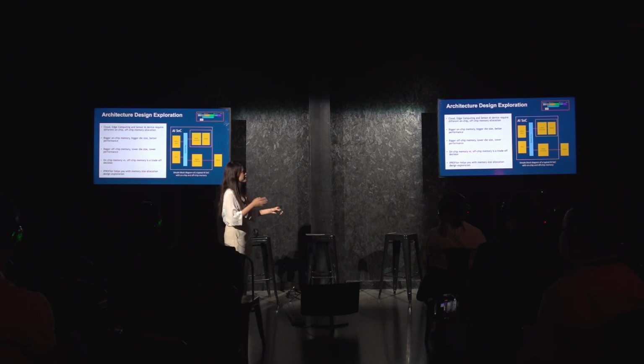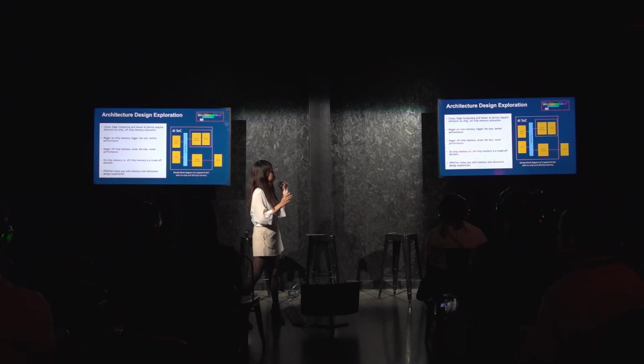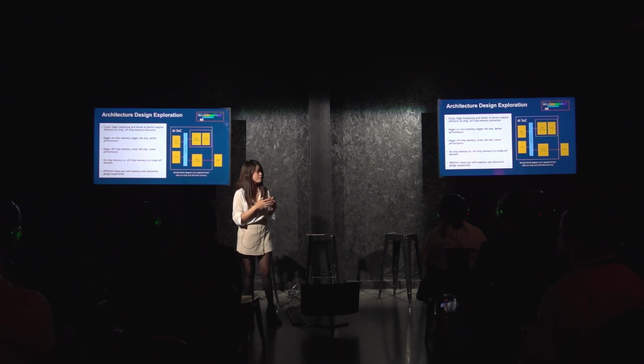And talking about architecture design exploration, especially for the cloud, edge computing, and sensor industries, on-chip and off-chip memory allocation is crucial. For example, with a bigger on-chip memory, they have a bigger die size, and they have really nice performance. However, with a bigger off-chip memory, they have a smaller die size, so they have lower performance. Actually, there is no standard. It really depends on what kind of application the end customer is looking for. For example, consumer customers are probably looking for a smaller size, right? So iProfiler is a really nice EDA tool to help our clients with memory allocation design exploration.